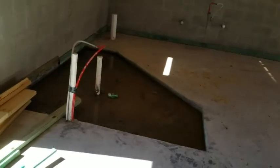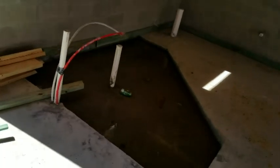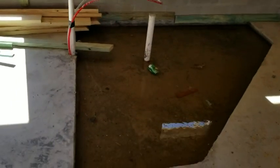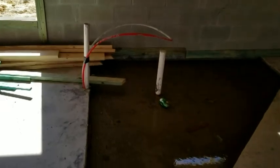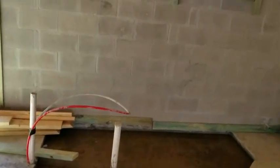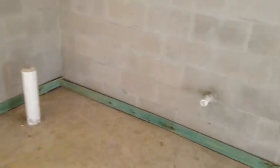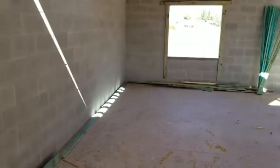And this is the signature master shower we're putting in these houses. It is an absolutely huge shower. And that's one of the things that we have that nobody else has, this massive shower. And dual sinks. It also will have a private stool room over here. And then this big bedroom over here.